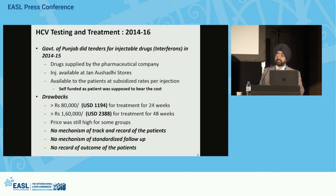In 2014 to 16, we started with procurement of the drugs, and interferons were available, but they were made available at a lesser rate to the general public. Unfortunately, the data was not captured: how many patients were put on treatment, how many patients achieved SVR. There was no data. So we had no record of outcomes, and the drug treatment cost was very high as per Indian standards, and people couldn't afford that.